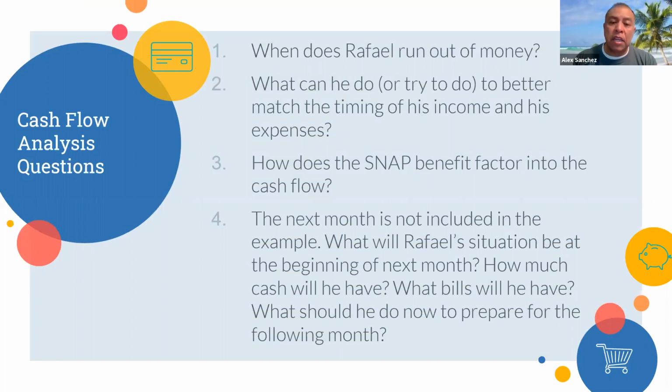Like I said, you can add other types of income. In this scenario, he gets SNAP benefits from the government, so he needs to add those to his cash flow. The next month is not included in the example. What will Rafael's situation be at the beginning of next month? Is he going to have enough money? How much cash is he going to have? What bills will he have to pay?